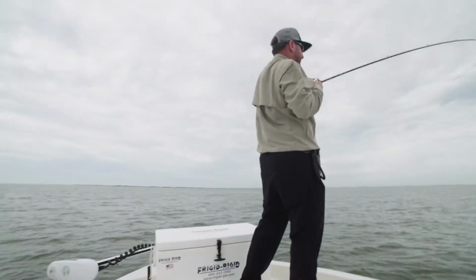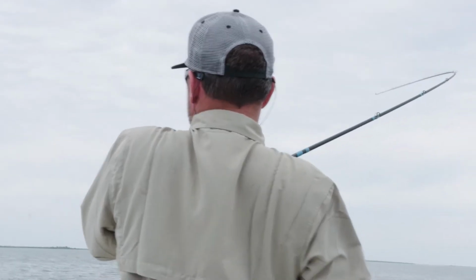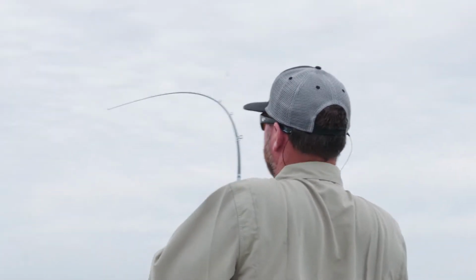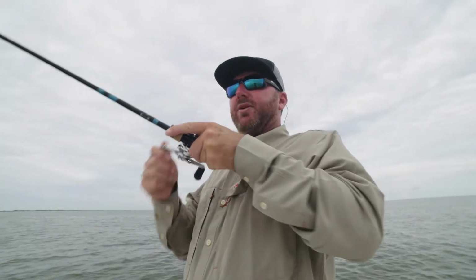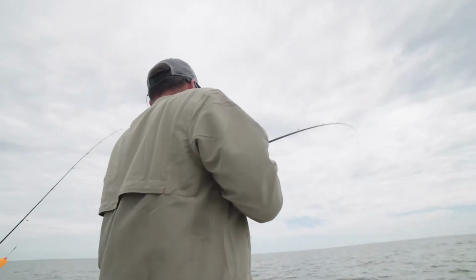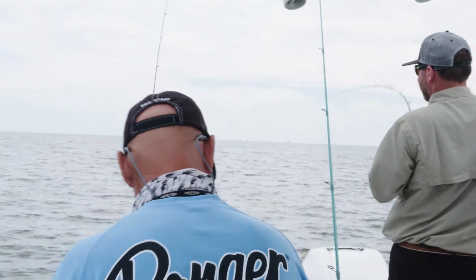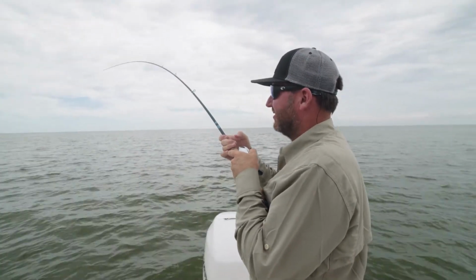Just show him. There he is. Got him? You got him. That's a hit like there was no tomorrow. Holy cow. Yeah, he smacked it right at the boat. Little mirror lure action here. How far out is he? He's doing what he wants to do. Ray, you talk about a hit, son. Let me tell you. He wanted it, didn't he?